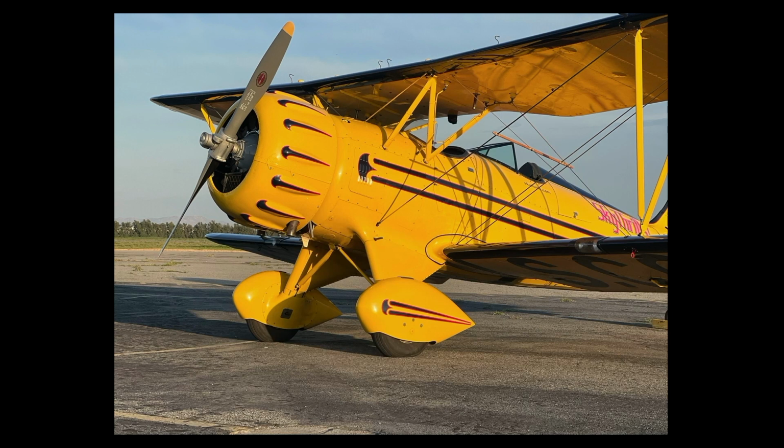Early on in its life, I believe it was like 35 hours. So imagine this guy buys this brand new biplane, doesn't know how to fly it very well yet, and takes it into a situation where, I don't know really what happened, but it ended up with some wing repair. Stay off the brakes.